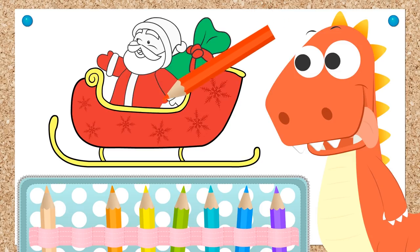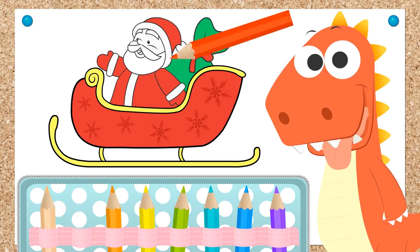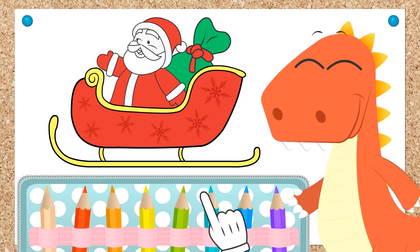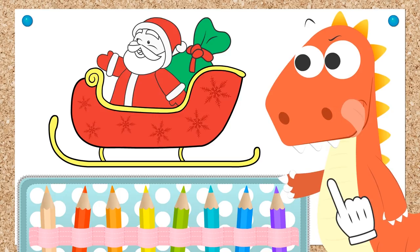And done! And now, let's color in Santa's hat. Just like this. Almost done, and it's finished! We're almost done now. Let's see. We need to color in Santa's face.